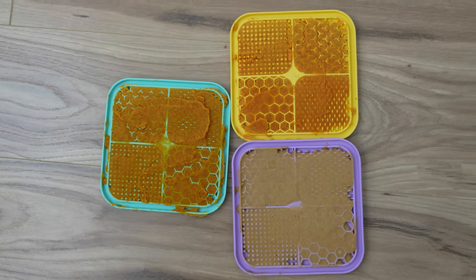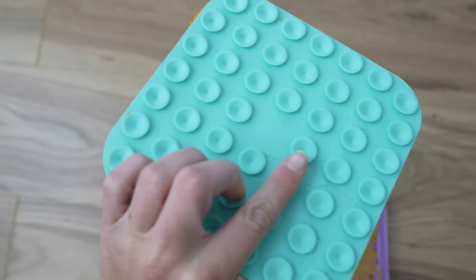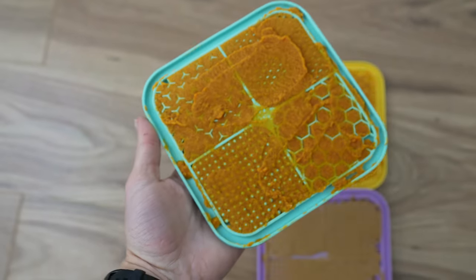So a couple of my favorite things, licky mats. I'll put pumpkin or Greek yogurt or peanut butter on a licky mat and give her that as a little extra fun thing to do during the day. I don't always do that, but a few times a week I'll give her a licky mat.